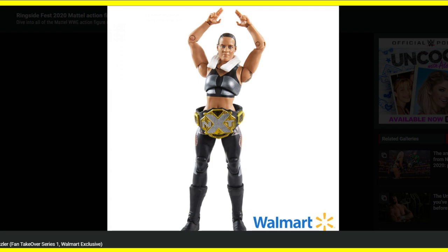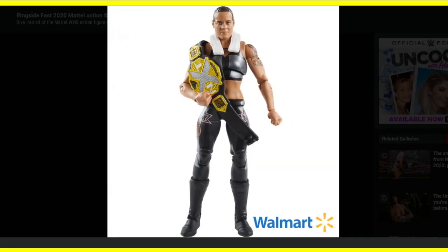Shayna Baszler, fine. I mean, hard to get too excited about Shayna Baszler. Comes with the NXT Women's Championship. Comes with the little towel. I don't know what other accessories would come with this. There might not be any. I think the NXT title and the towel is probably all we're going to be getting there. Is that the proper women's NXT title? That would be my question.